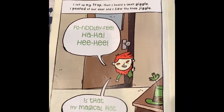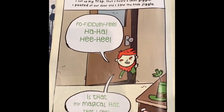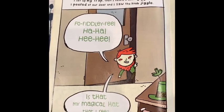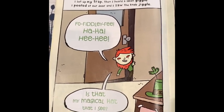Uh-oh. Now think about the gingerbread man. He gathered up all of those supplies to make a trap. What kind of trap do you think that he built? Tell someone that you're sitting next to what kind of trap you think that he built.